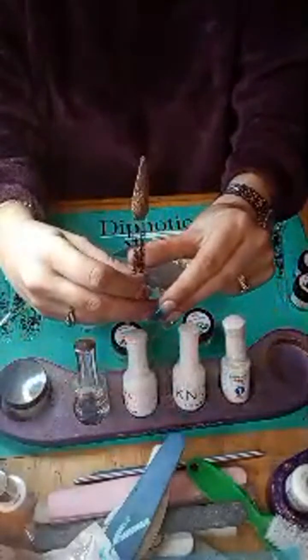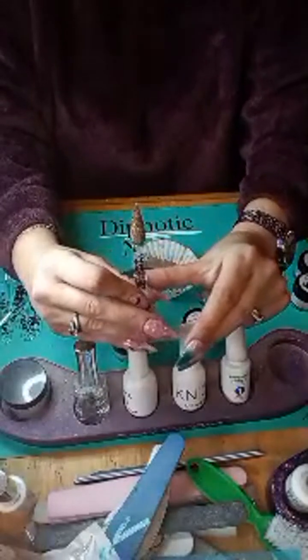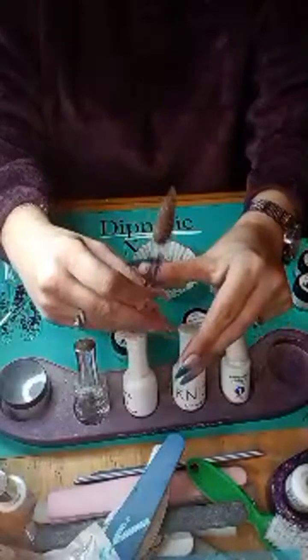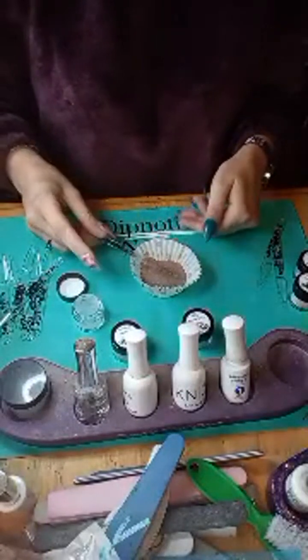Oh, look at how gorgeous that is, because it's got those caramel colors. They're not quite gold, you know, or maybe you could say they're gold. And with that brown, super pretty.